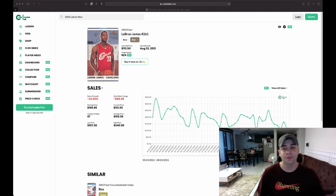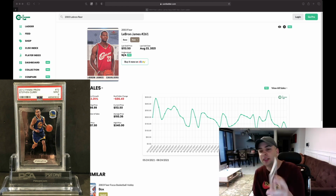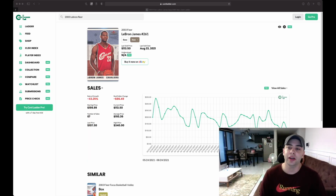And another one, this one actually is not too expensive. This is a 2012 Panini Prism of Stephen Curry. Now, this is not Stephen Curry's rookie year, but this is the first Prism from Panini ever produced for Stephen Curry.